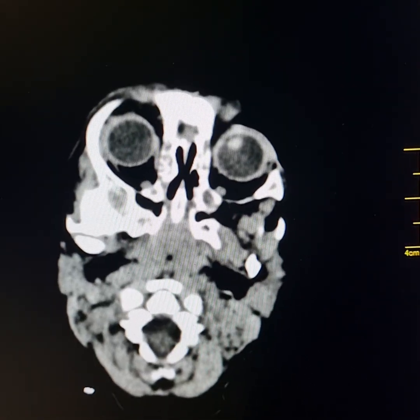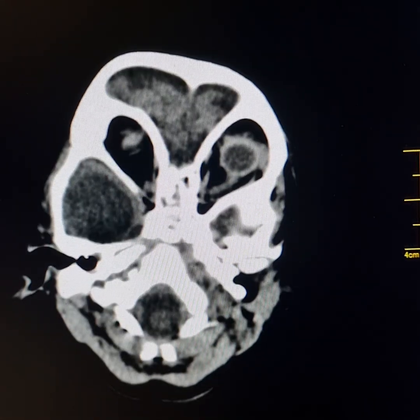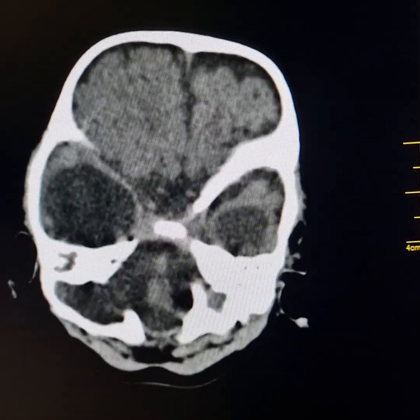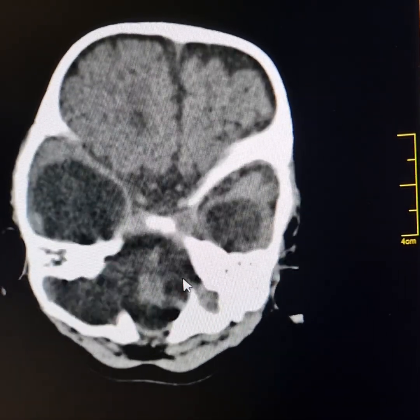This is a plain CT scan brain of a 1-year-old male baby who presented with delayed developmental milestones. Now we start from the posterior cranial fossa.